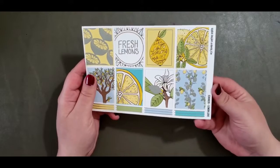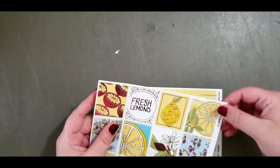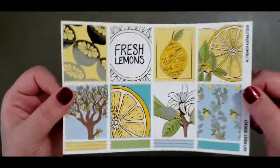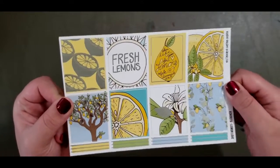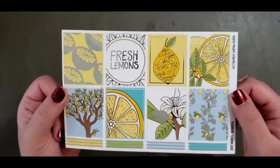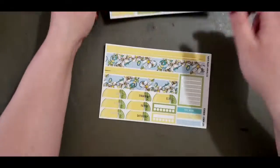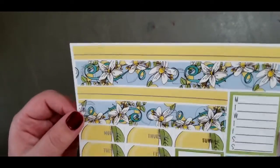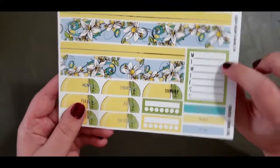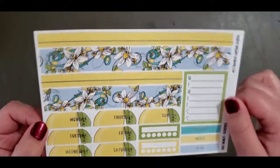All right, it doesn't tell me what kind of paper, but by the feeling I'm going with either premium matte or just regular matte. But so these are the full boxes. Lots of lemons. I really, really like lemon kits, especially for the summer, because they're bright and happy and they do not contain pink most of the time. And then under that we have the washi strips, the date covers, habit trackers, weekly box, and then some small headers that you could use for the box.